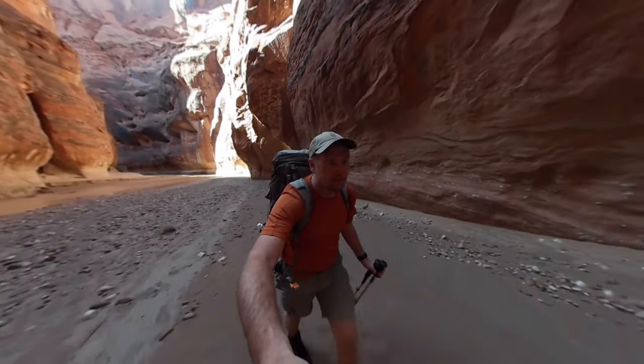Cutting down into a new rock layer as we approach the final few miles to Lee's Ferry. We're in the final stretch. Let's take it home. Last bend above the river. Getting close now.